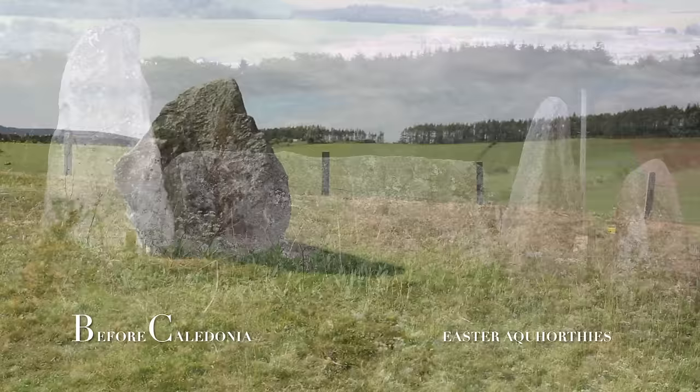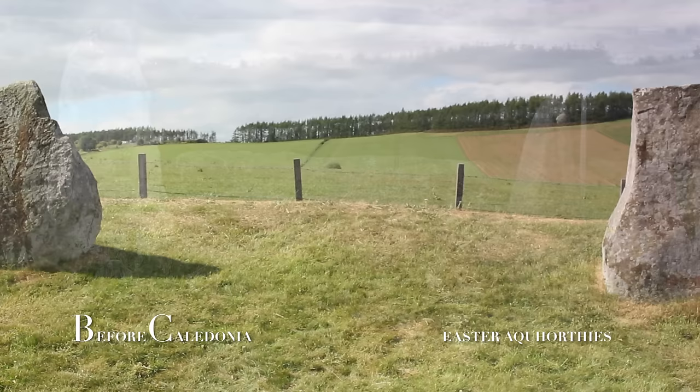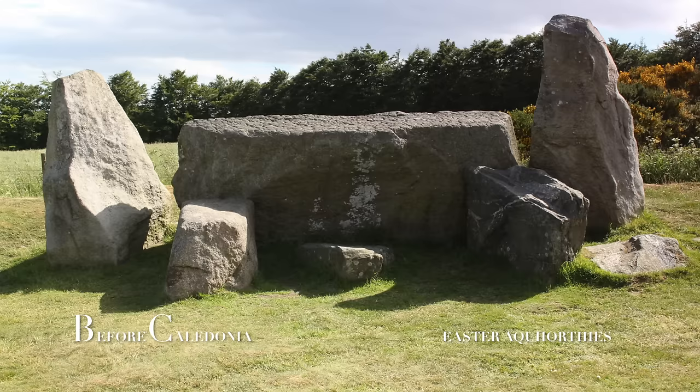Easter Aquorthies recumbent stone is around 4 metres long by 1.5 metres high. This stone is made of reddish granite, which comes from the nearby Bennachie. The surface seems to have been smoothed off and lines of quartz are visible. The two blocks that protrude outwards from the recumbent is a very unusual and peculiar feature. Perhaps they have some long lost ritual function.